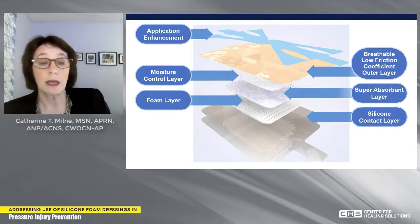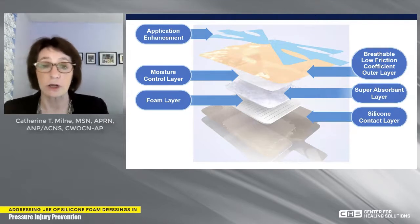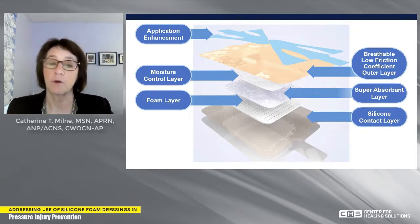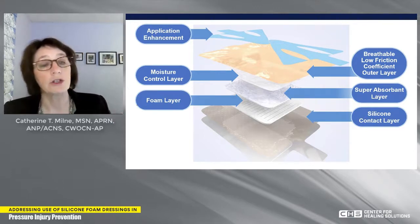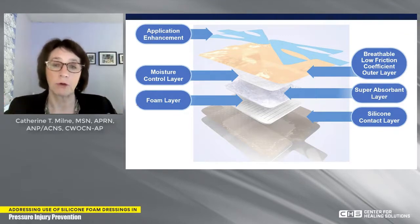The super absorbent layer is also really important because if you had a wound underneath and you had a lot of drainage, you want to wick things away and keep it there. But for those people who are just sweating a lot, your foam layer will wick everything away and then have it sit in the super absorbent layer. And your moisture control layer, again, is helpful in your microclimate.